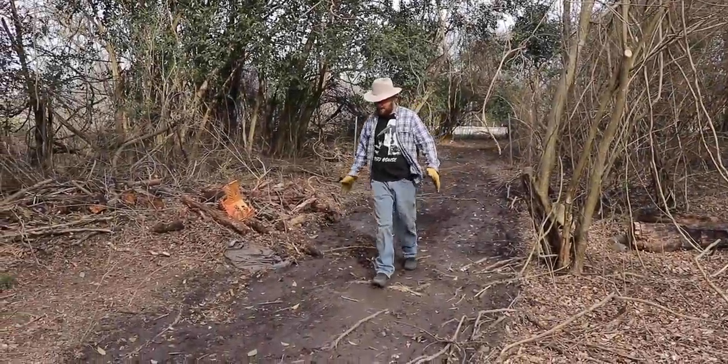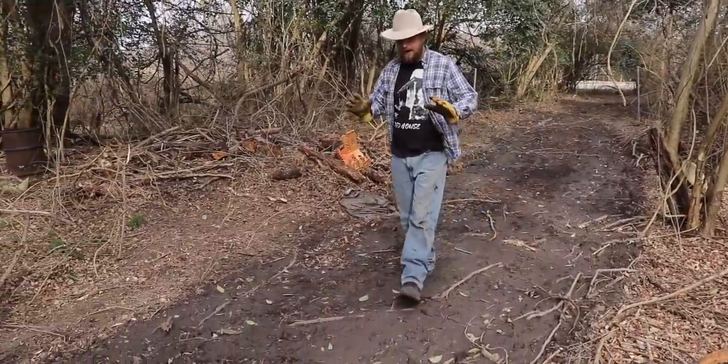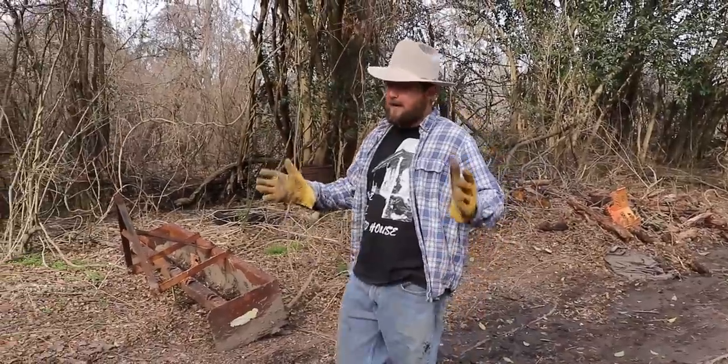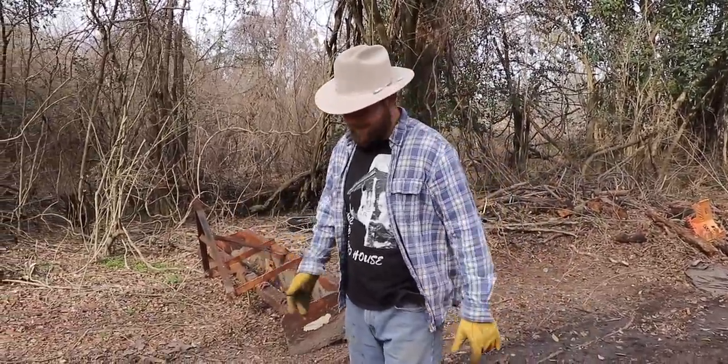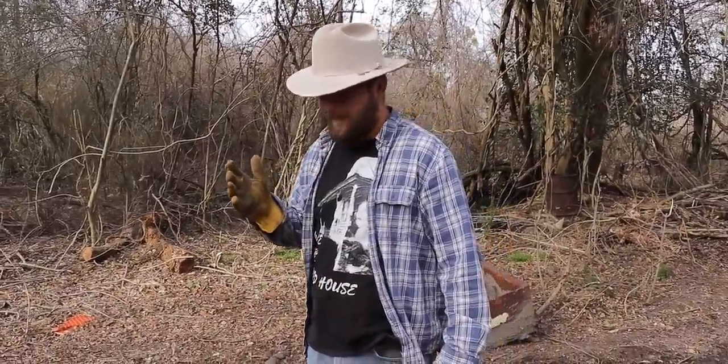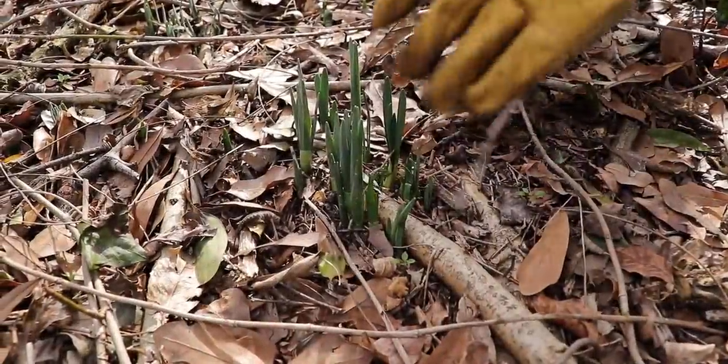It made me jump. So ever since I used the box blade on this road and flattened it out, it has dried out really, really nice, which I'm really glad about. But of course, it's going to rain again tomorrow. Actually, I think it's going to rain for like 5 days straight or something like that. A guy just can't get a break. So this is really cool to see.